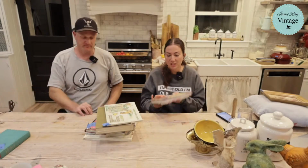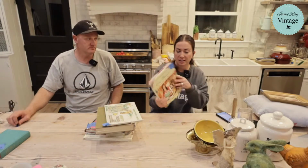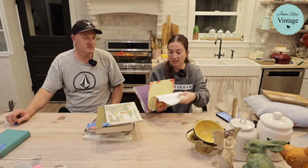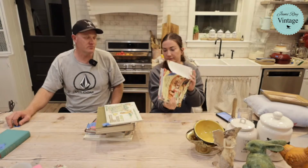Okay, Pioneer Woman. This one already sold. It's From My Frontier to Yours. It's $16.95. This is one of those that I definitely take the dust cover off because the actual book is really pretty. It's one of her first cookbooks, I think.